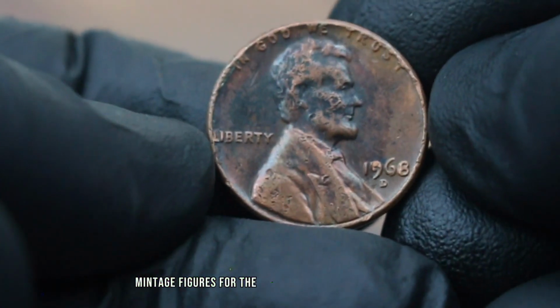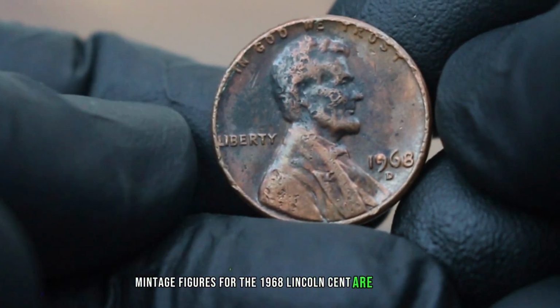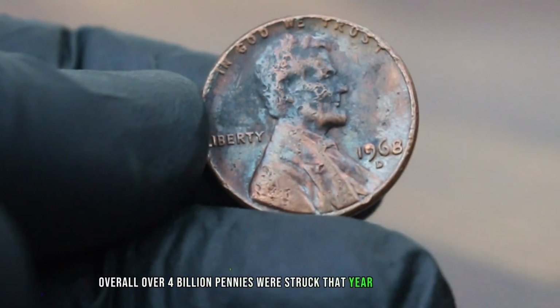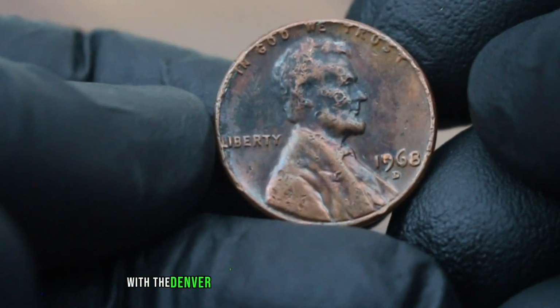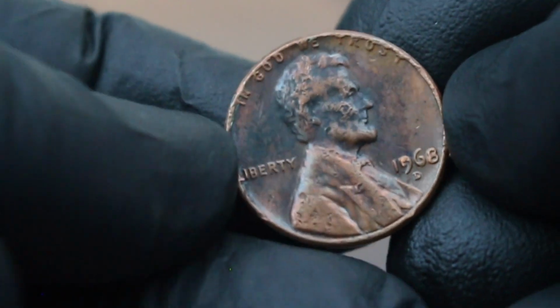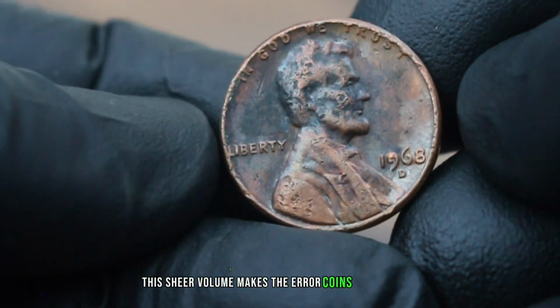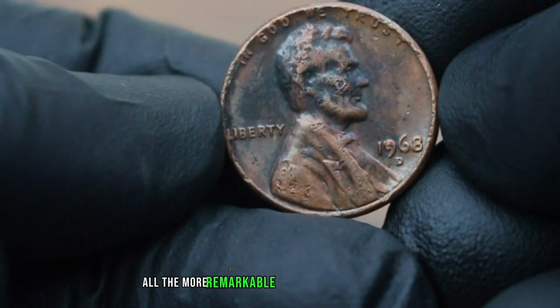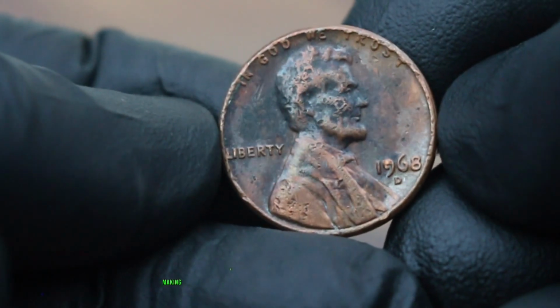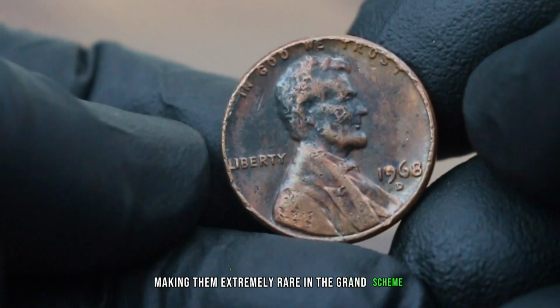Mintage figures for the 1968 Lincoln cent are quite high overall. Over 4 billion pennies were struck that year across all mints, with the Denver Mint alone producing over 1.3 billion coins. This sheer volume makes the error coins like this one all the more remarkable because the error occurred on such a tiny fraction of the total mintage, making them extremely rare in the grand scheme.